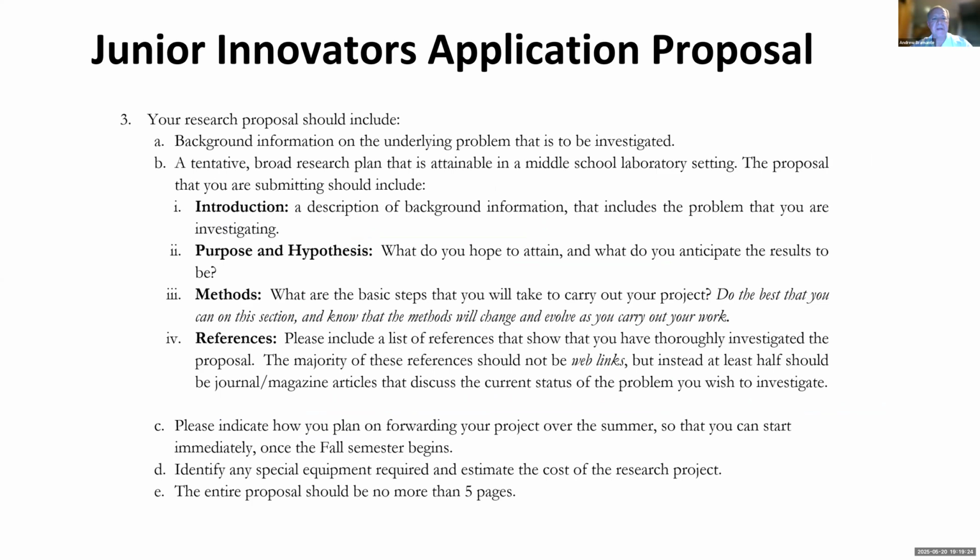So I'm looking for an introduction. What is the problem? What are the issues that are really being discussed here? If it's a diagnostic test for a disease, tell me a little bit about the disease. Tell me a little bit about the current state of affairs in terms of detection and why this portable rapid test might be so sorely needed. And then you talk about your purpose and hypothesis, or if it's an engineering project, just tell me what you want to do. Tell me your engineering goals.